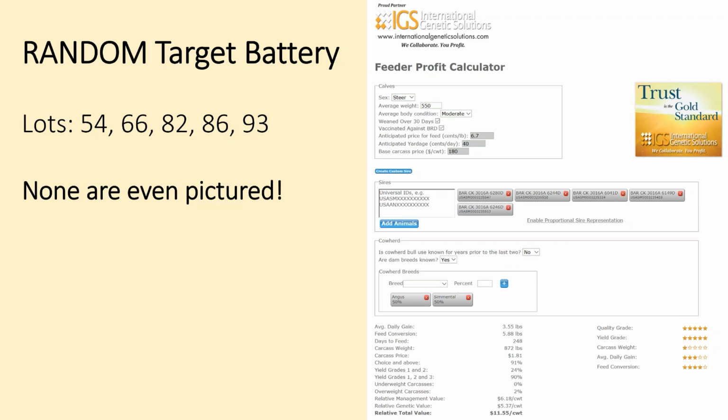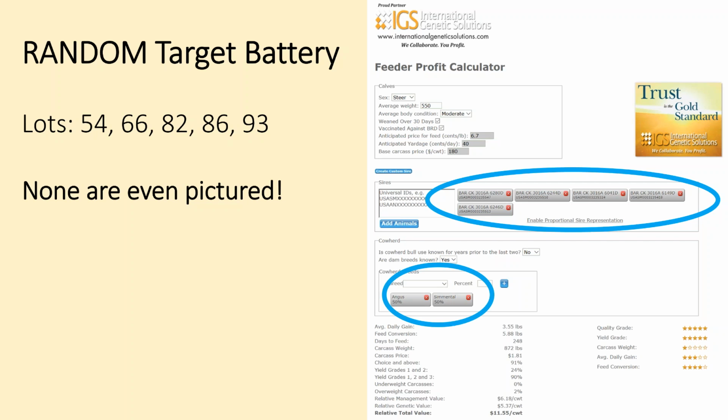And so what I did is I went through the Bar CK catalog, and I pulled a random battery of bulls that are all sired by one bull called Target, and I put together a potential bull battery. And these are totally random. My only requirement was they couldn't be pictured. They couldn't be one that they thought needed to be pictured in the catalog. So these are fairly random, except they're random Target sons. And so that's those bulls right there. Again, I'm assuming steers that are 550 pounds and vaccinated and preconditioned, and that'll be static throughout this conversation unless I tell you otherwise. This set of bulls was run on a Sim Angus 50-50 cow herd.